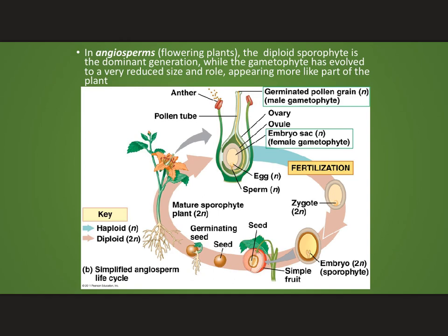Angiosperm is just a plant that has flowers, right? And so in these types of plants that are a little more complex, it's not like two separate plants, a separate diploid plant and a separate haploid plant, but more so that you've got this diploid sporophyte that's dominant. That's the plant you would be familiar with, seeing at the store or outside somewhere. And then the gametophyte is actually just a little part of it.